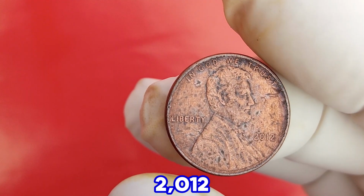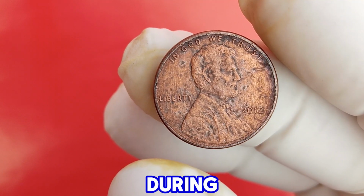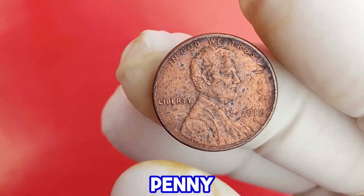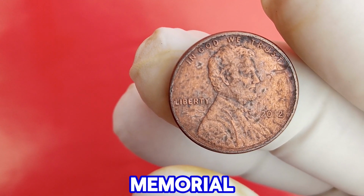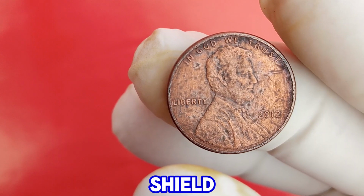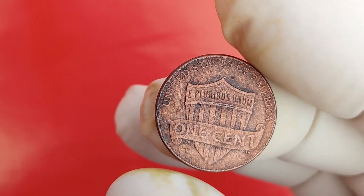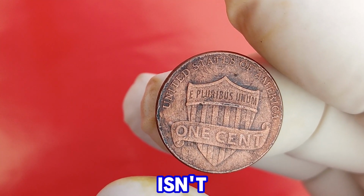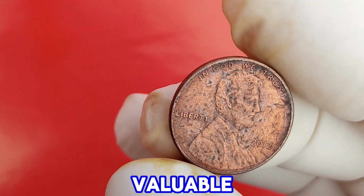The 2012 penny, also known as the Union Shield penny, was produced during a period when the U.S. Mint was experimenting with new designs to refresh the penny. The design itself is a departure from the previous Lincoln Memorial motif and features the iconic shield of the United States, a symbol of protection and unity. But here's where things get interesting. The 2012 penny isn't just notable for its design, it's the mint mark that can make it incredibly valuable.